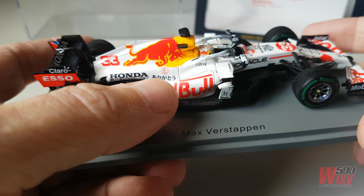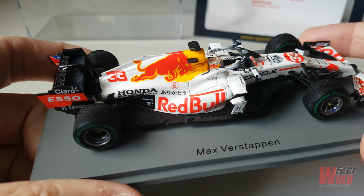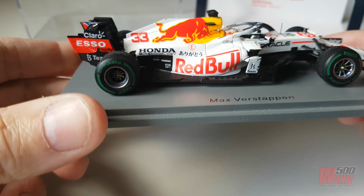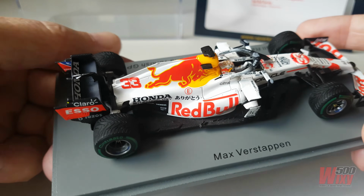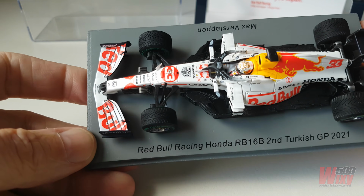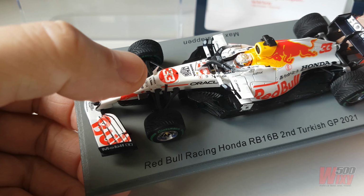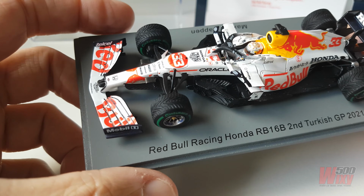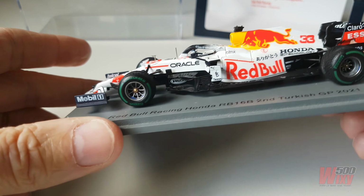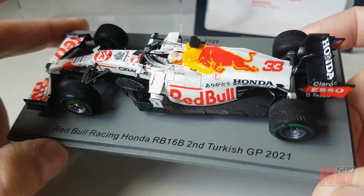Now this Japanese writing on the side, I believe says arigato, which is Japanese for thank you. So it was a sort of Thank You Honda livery, as well as a recognition of the Japanese Grand Prix that wasn't taking place last year. And even the number 33 is in the red circle of the Japanese flag, so quite a bit of Japanese flavour for this one-off livery that was run at the Turkish Grand Prix.